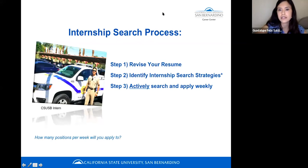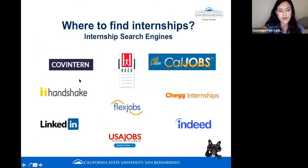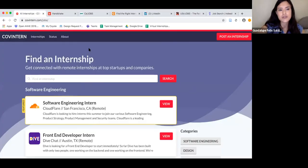So now I'm gonna turn over to, let's see, where to find internships. All right, so I'm just gonna stop sharing this screen and share a new screen to show you all. The first one I wanna show you all is called coveintern.com/jobs here. And here's where you can find an internship.